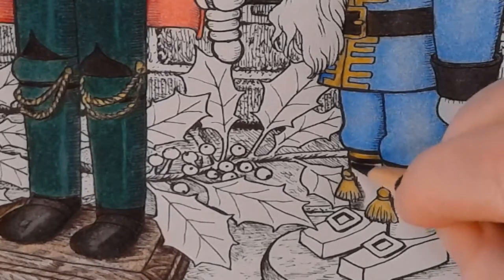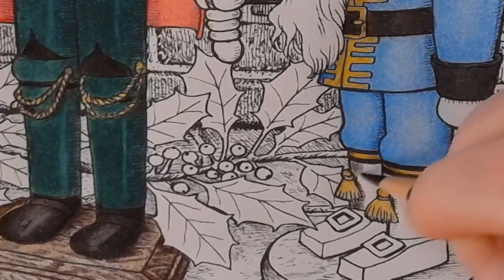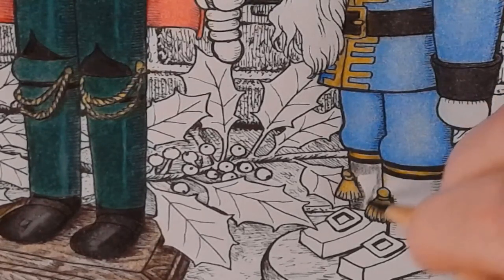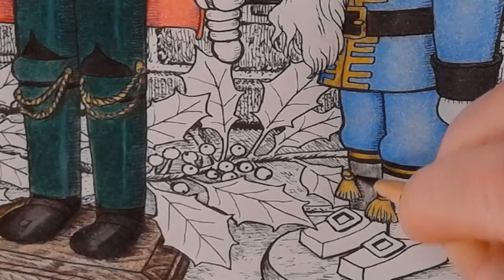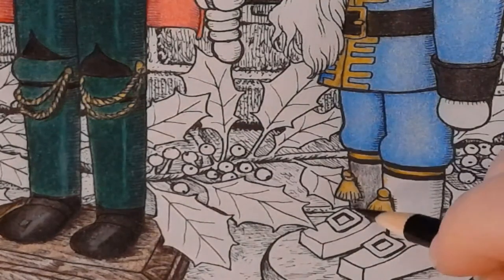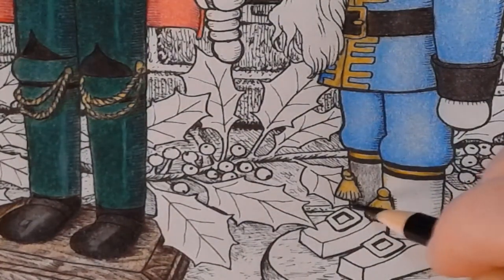So I'm going over the socks here with the Payne's Gray. I thought it was the black, but it's not. It's the Payne's Gray. So I'm just going to lighten my grip on it a little bit, and we'll work over top of it with the black.